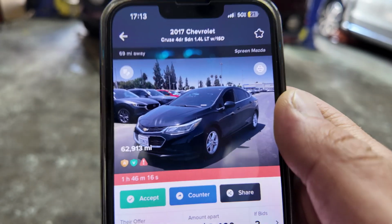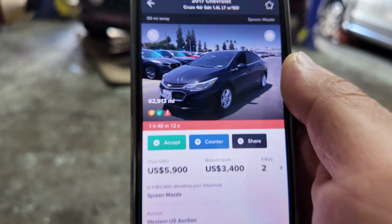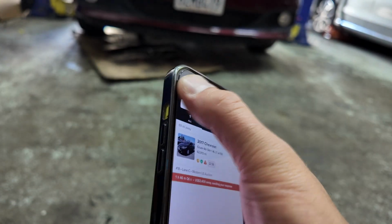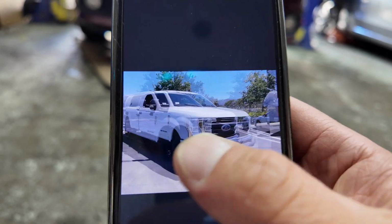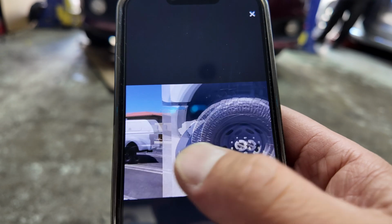And that's actually on an if-bid. That's a 17 Chevy Cruze, 62,000 miles. They want 6,000 for it. I want 3,500 for it. So we're not gonna buy this car. But I bought a beautiful truck, a 2019 F350, for like 17,000. That's insanely cheap for this truck.